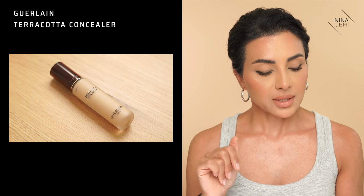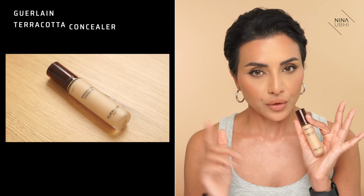Next up, we have the Guerlain Terracotta Concealer. Let me explain why this is so good for mature skin. It's one of the most skin-like concealers for mature skin. It gives coverage while still looking kind of radiant and light on the skin, like it doesn't look heavy on the skin. It is also super easy to blend, and I feel like the shade range is really, really good. It's so good for dark circles.